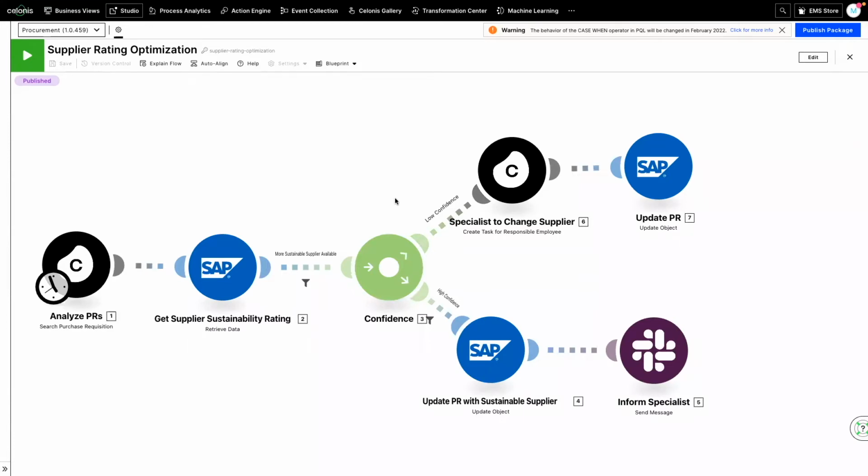He sets up an action flow which checks every single PR as it goes through the system, retrieves the relevant sustainability rating, and checks whether we have a better alternative available or not. If we do and we're confident, then we automatically change that supplier in the purchase requisition so that we make the better choice. But if we're less confident, we first flag this for review so that someone can review it and make sure this is the right decision.